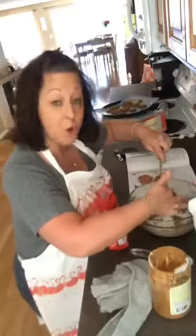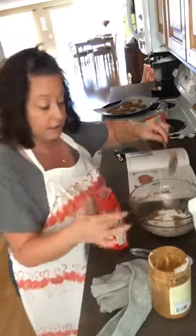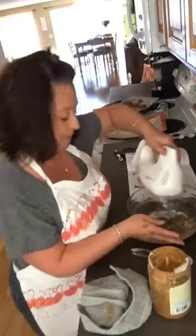So you put your peanut butter, your sweetener in your bowl. This is so simple, you guys. It literally took me 10 minutes. And then I cooked them for about 12. Okay. And it just says to mix that well until it's smooth. I'm going to get loud.